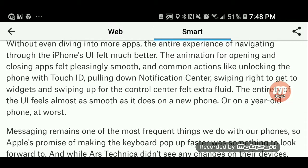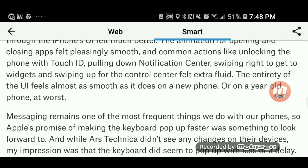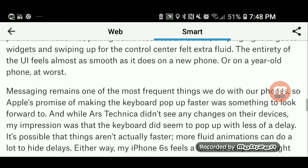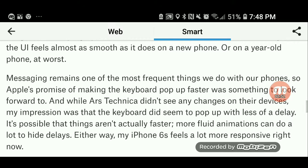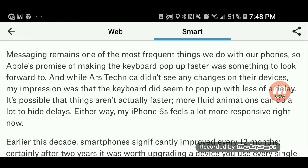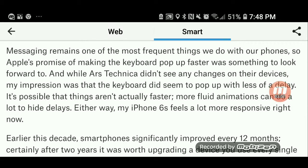Without even diving into more apps, the entire experience of navigating through the iPhone's UI felt much better. The animation for opening and closing apps felt pleasingly smooth, and common actions like unlocking the phone with Touch ID, pulling the notification center, swiping right to get to widgets, and swiping up for the control center felt extra fluid. The entirety of the UI feels almost as smooth as it does on a new phone, or on a year-old phone at worst.